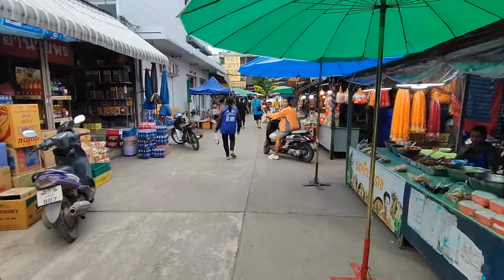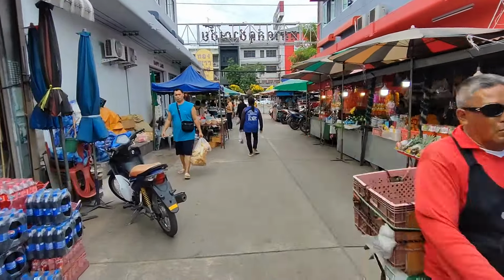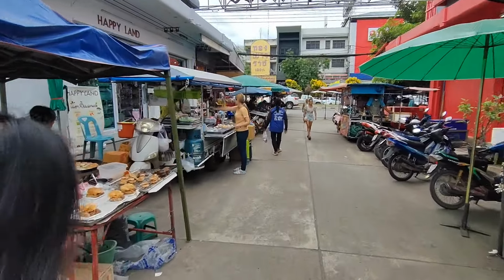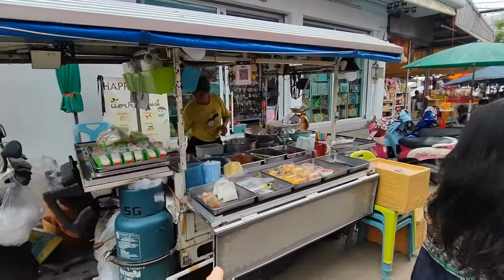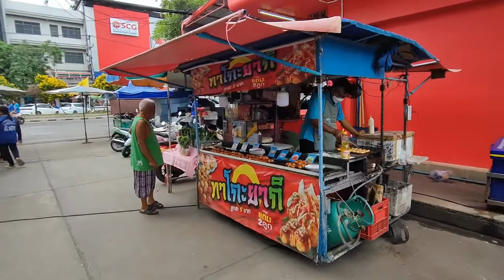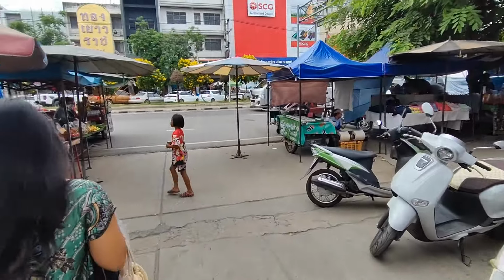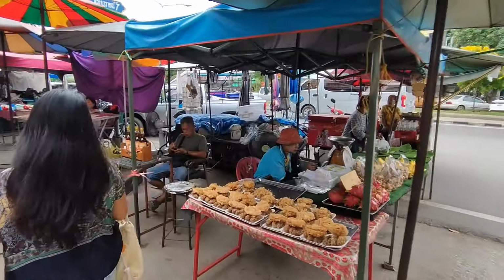It looks like there's also a Cafe Amazon across the street. Yeah. So, right next to another 7-Eleven. Right there. And pretty interesting, everybody's just selling food. They've got food trucks set up everywhere. Here's another one. So convenient to get food in Thailand. No matter what hour of the day, there's always something available, which I love.